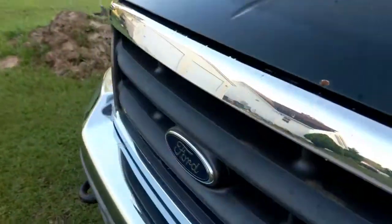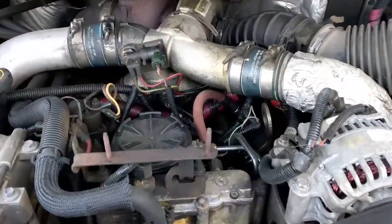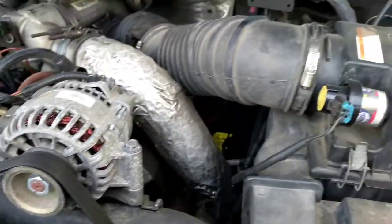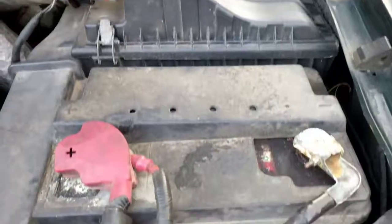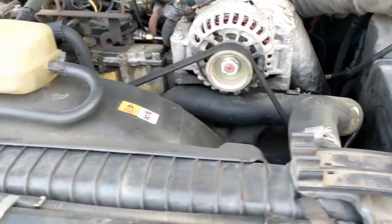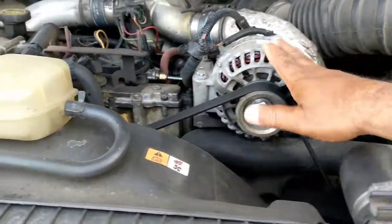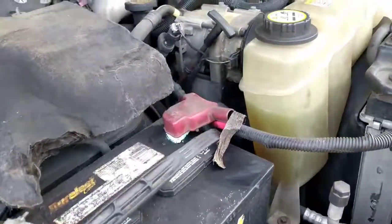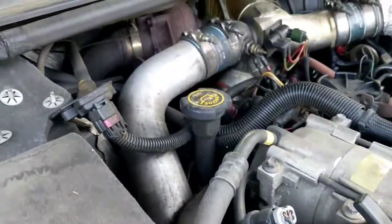Let me open the hood. I'll be right back. Okay, that's the engine as is. No cleaning, no anything. Still has the stock filter, what I wanted. The batteries need to be cleaned up, the terminals. The engine right now is just extremely cold. It has not been started since I brought it in yesterday, well, last night around 8 o'clock. So it's been about 12 hours just parked.